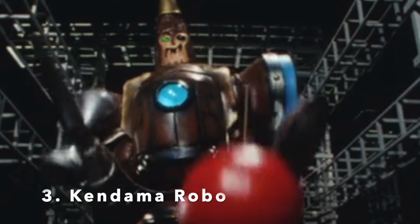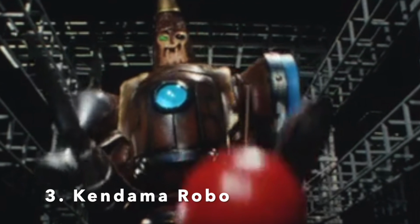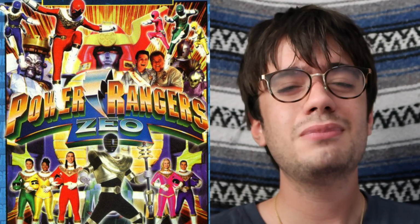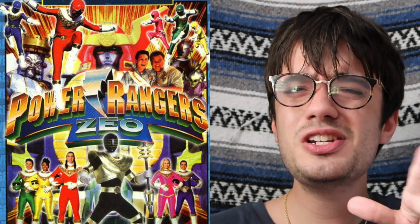Number 3, Kendama Robo. Here's a funny one. The Kendama Robo, literally a do-it-yourself Zord. That's right, do-it-yourself, DIY, made out of wood and took several years to make. That's how Zords should be made in the real world. However, this Zord was kind of used in Power Rangers Zeo, but not really. The evil version was seen, Bara Kendama, that was used in Zeo as Wrecking Ball.